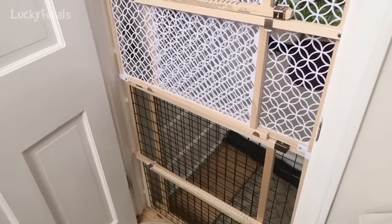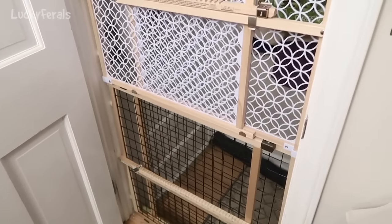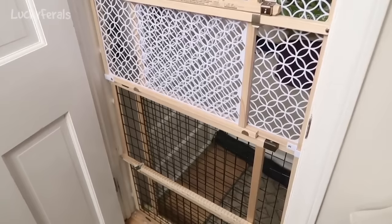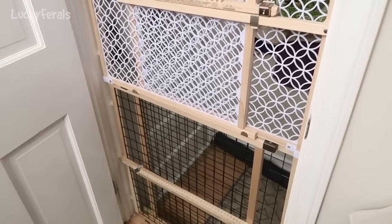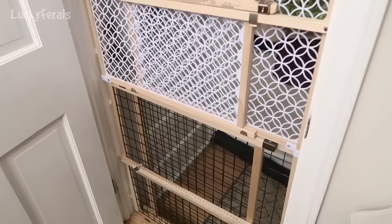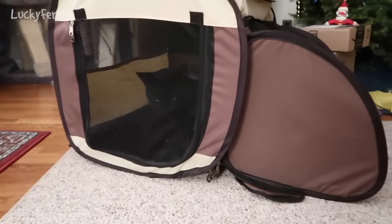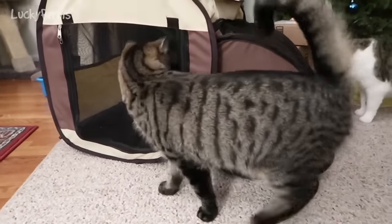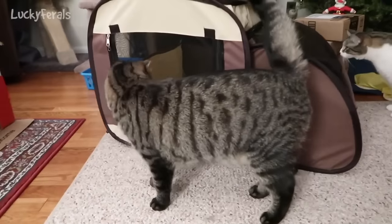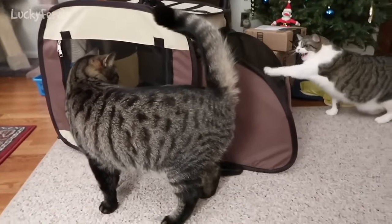It is 9:18 p.m. and I put the gates in the door between the upstairs and the downstairs. Boo was in his room all day with the gates in the door. The other cats were on free roam all day, so they had plenty of time to interact with each other through the gates in Boo's door. So Boo is in the carrier. He's actually in the collapsible pet crate, and he just crawled in there himself, and I shut it. I zipped up the front.